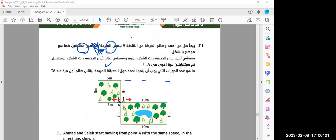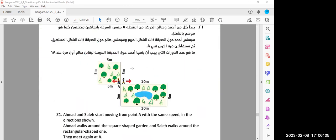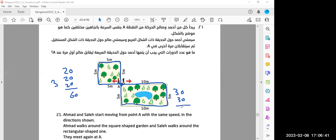Okay, look. Here, if Ahmed did one lap around the square, it will be 20 meters. But here, if he did one lap around, it will be 30 meters. They have to make the same number of meters to meet again at A. So if he did 20 and 20 and 20, it will be 60. Three laps. And here, if he did 30 plus 30, it is 60. So they move the same distance, 60 meters. Simple. So they arrive at the same time.